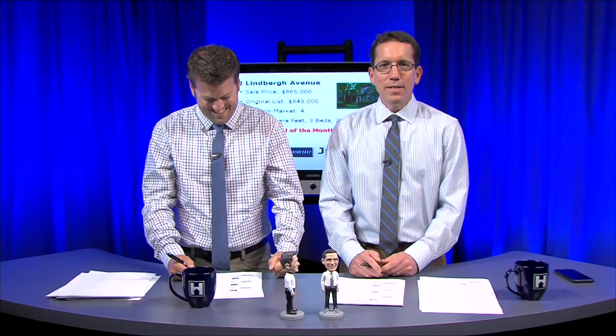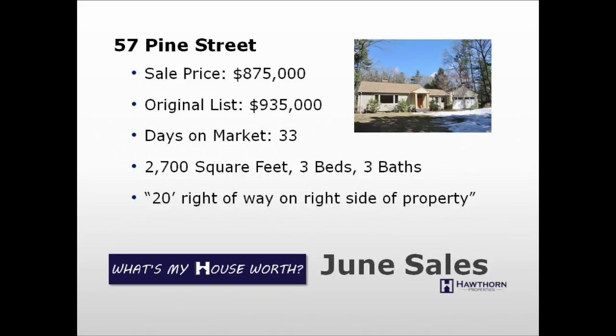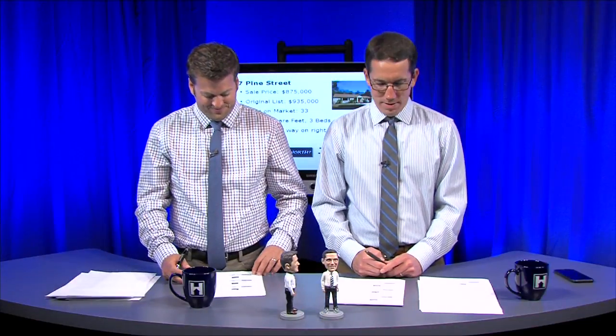57 Pine Street is a listing that was just one level of living. Well, you had the finished basement. You did. It said on the listing 2,700 square feet. It didn't quite feel that big to me, maybe because it was just the one floor living. And it was empty when you saw it. I think that, for whatever reason, always makes you kind of feel smaller. I don't know why. Maybe that's just me. Maybe. But there's a reason why there's a staging industry. Right, exactly. You're onto something.